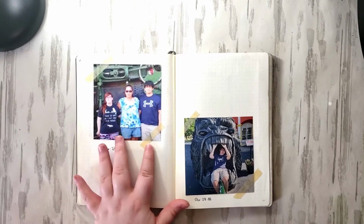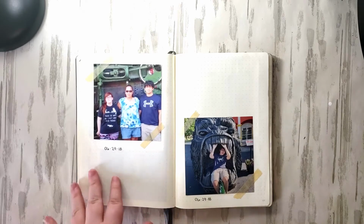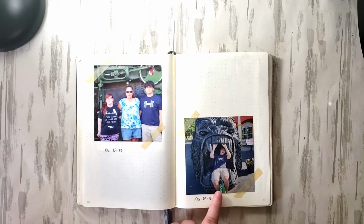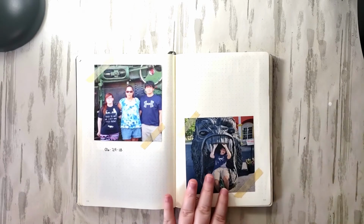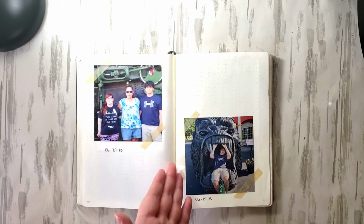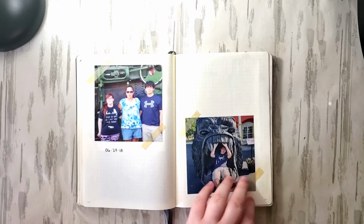We did like this train ride / restaurant thing, and then on my boyfriend's birthday, I took him and the other teens in the group. We all went to the Ripley's Museum in Branson, and he's like a huge Ripley's Believe It or Not fan, so I thought that would be the perfect thing to do for him. So yeah, that's where we took him on his birthday.